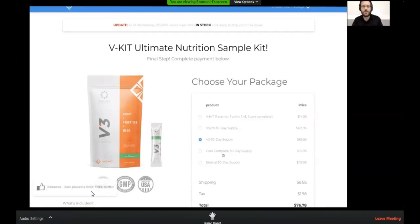The upsell path is different, but many upsells would be if you bought a sample pack, you might have an opportunity to get the full 30-day supply of the product. If you bought a full 30-day supply of the product, well, what would you feel if we asked you to have this on some sort of a subscription basis? Again, very simple questions that the user can either answer yes or no to customize their order.